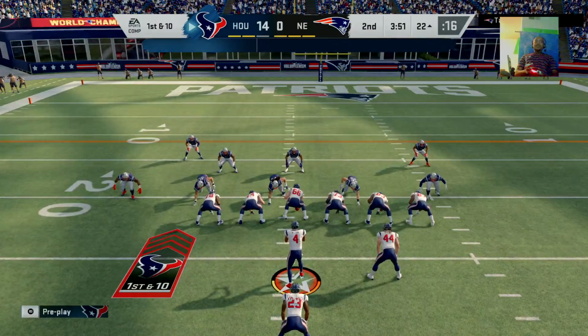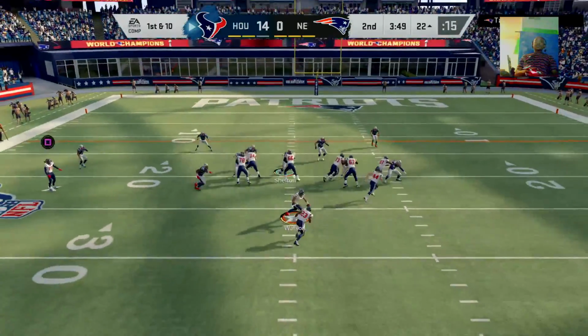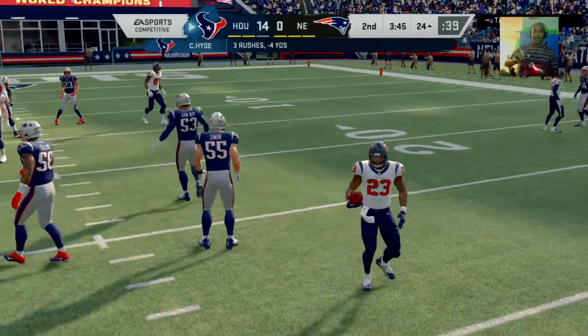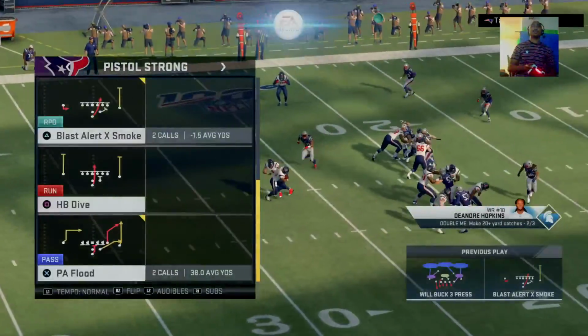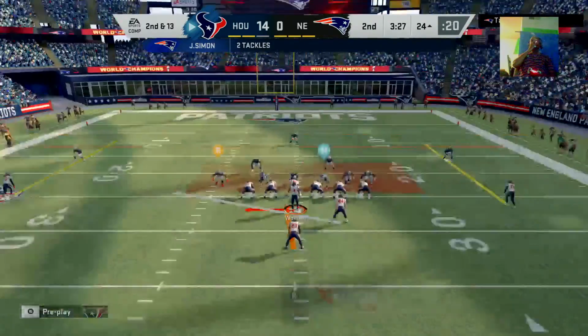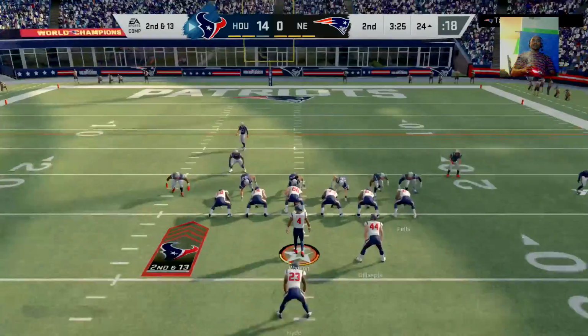Watch the screen, watch the screen. First down, a run with Hyde. And he will lose yardage and be backed up to the 24. Call it a full 3 yards in the wrong direction there. Brings up 2nd down.